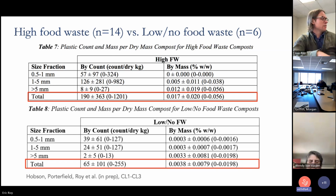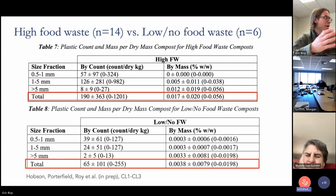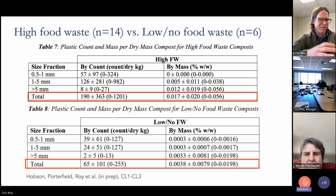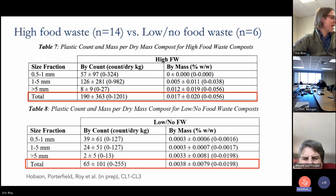We collected as much information on the feedstocks as we could, and we will have that as supplementary information. We're working on getting that paper published soon. I don't have that today, but there was variability in the proportion of the feedstock. So that's all of that. This is not a super controlled study. This is more of a survey of what's out there.